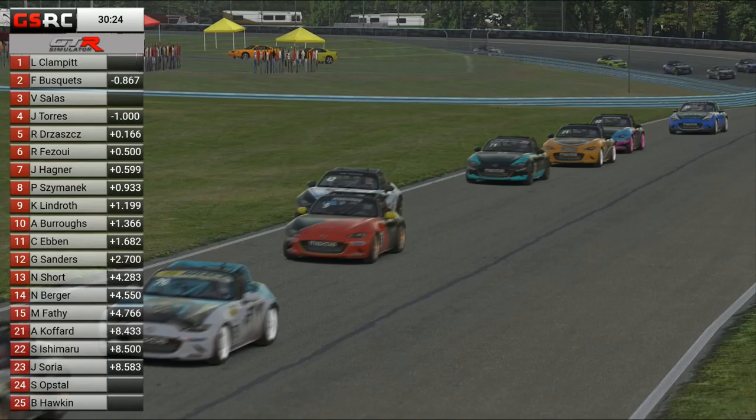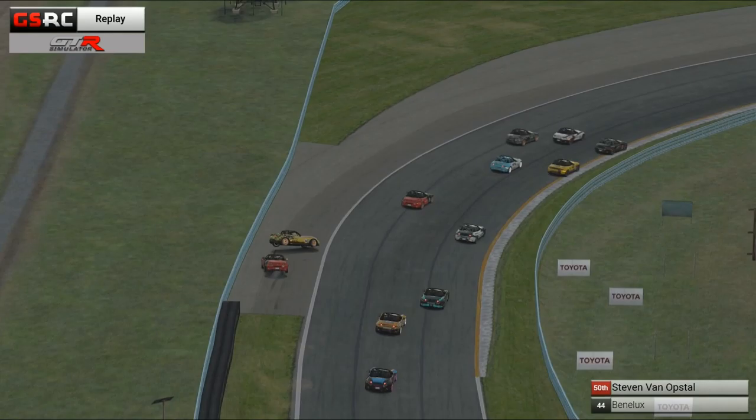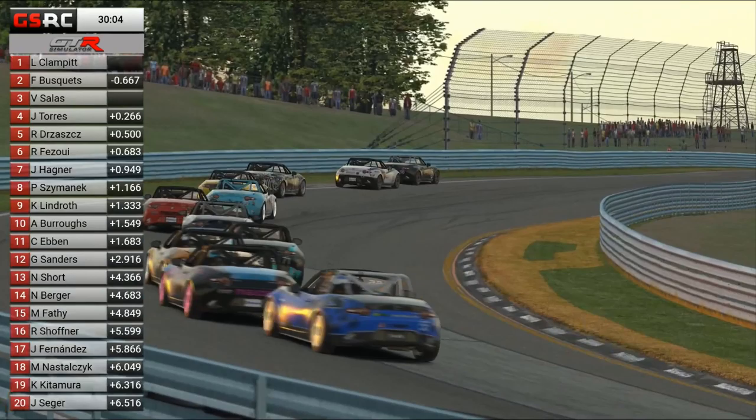Got a replay. Pull that up on screen. Yeah. We can see what happened here between Opstall and Brendan Hawken heading down the back straight. They've just made contact. They're heading into the braking zone and pitched the cars into the wall on the left-hand side, and heavy damage to both cars. They'll have to get a fast repair and get a spare car back when they get back to pit lane, but let's go back to the front.